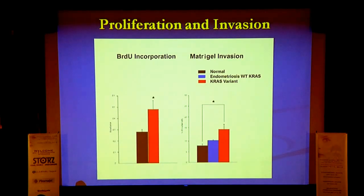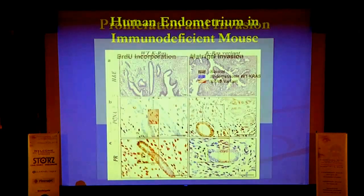And we looked indeed at how these cells behaved. We looked at BrdU incorporation, which is a measure of how quickly they proliferate. The ones with the mutation proliferate faster. We looked at their ability to invade extracellular matrix. How invasive are these cells? And again, those from endometriosis are a little more invasive, but those with the mutation are the most invasive. So it does seem to change the behavior of these cells.